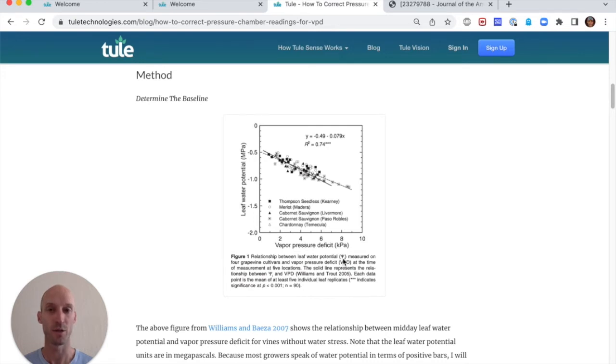When we use the pressure chamber to make irrigation decisions, we're looking at thresholds like 10 bars, or 12 bars, or 15 bars. If we have a threshold where we say we're going to irrigate when it's 12 bars, when the vines are at 12 bars, well, the reading we take with the pressure chamber could be off by 7 bars. It's basically useless. It's telling us about the weather and not the water status of the plants. The pressure chamber is a very expensive, very labor-intensive way to know what the vapor pressure deficit is.